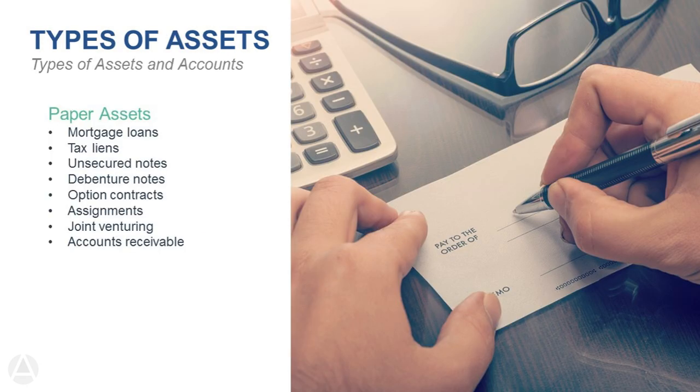As far as the types of assets we see at Advanta, we're going to focus tonight, with Patty, on paper assets: people investing their IRA into mortgage loans, tax liens, and unsecured notes, assets that are not a physical building. A lot of people do use self-directed IRAs to buy actual property, but for investors looking for a more passive, hands-off investment, you can invest in paper, basically your IRA owning that mortgage loan or individual promissory note as the investment in your IRA account.